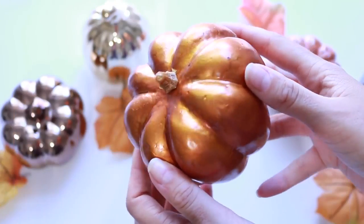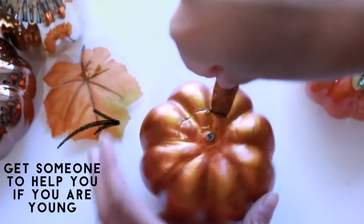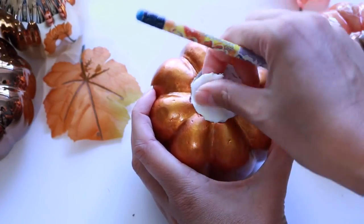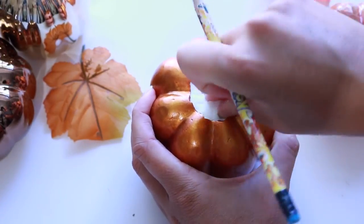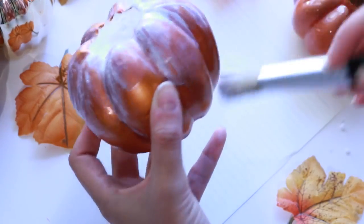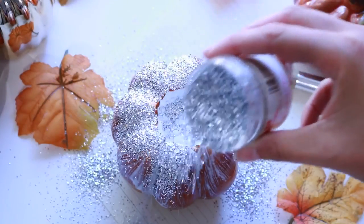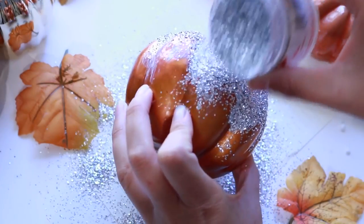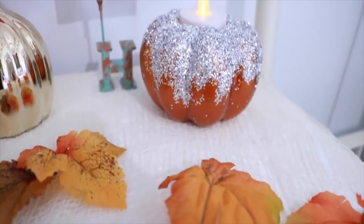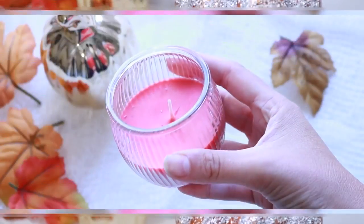For the next DIY, this is also once again very simple. I'm just taking one of these styrofoam pumpkins and tracing around a tea light. Make sure this is an LED tea light, not an actual candle, so you don't burn the house down. I'm cutting that out and pulling out the styrofoam, and then just covering it in glitter, just the top part, kind of like an ombre with some Mod Podge. And then once that's done, I put the fake candle in it and put it on the side table, and I really like this. I think it would have looked better all covered in glitter, I don't know.